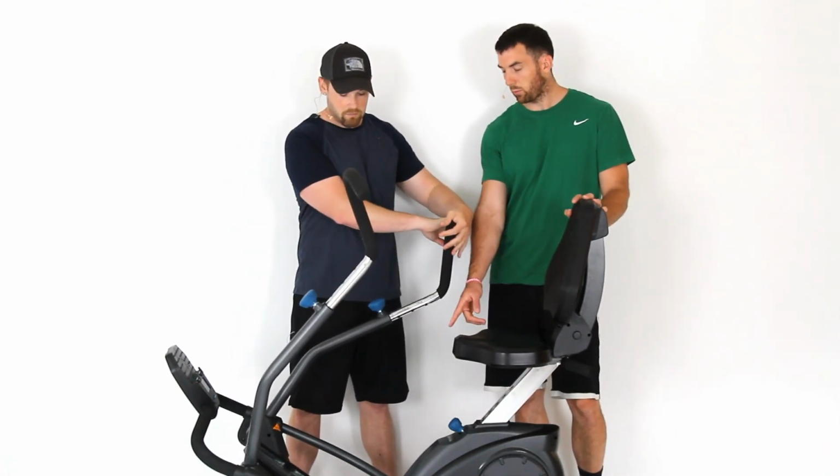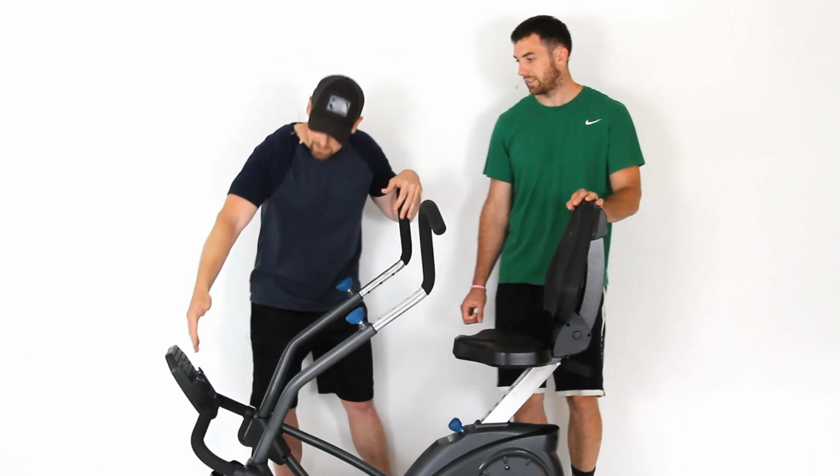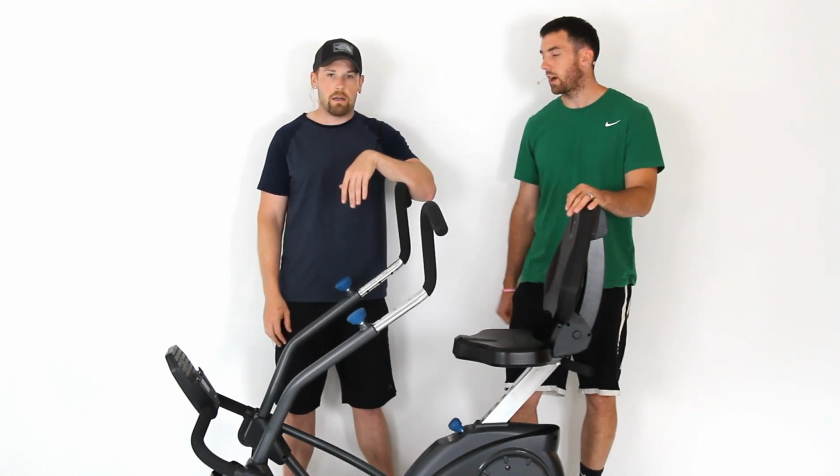All right, you said the cup holder for beer, right? As Alex would say, cup holder for beer. It has a nice little thing here if you want to have a book or something on there. Yeah, do you want a comic book? Read your comic book?